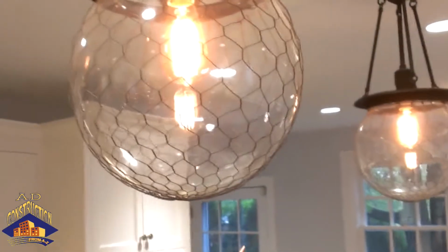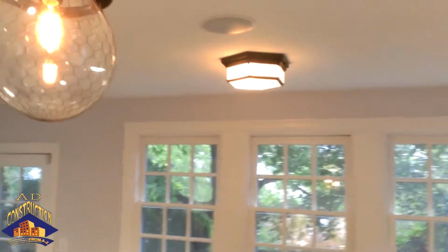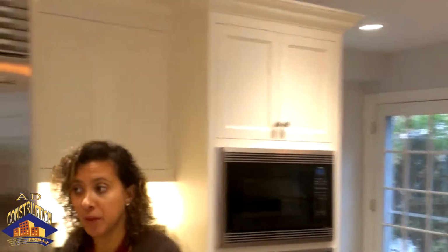Over here we have a ceiling mount from Restoration Hardware. In addition to our mudroom, we have another ceiling mount. And that actually reminds me, let me show you our new mudroom, which is another area of the house that we carved out that had not existed before.